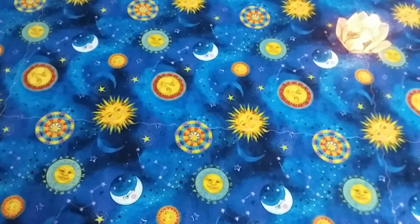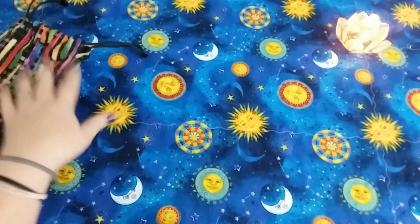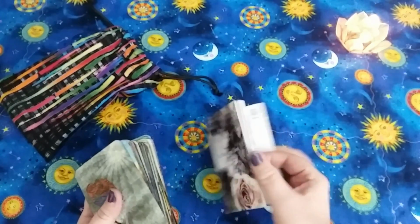Last, but definitely, oh no, second to last, but definitely not least. Oh, I've got a few more. I lied about the amount of decks I have. This is the Textured Tarot by Lisa McLaughlin.